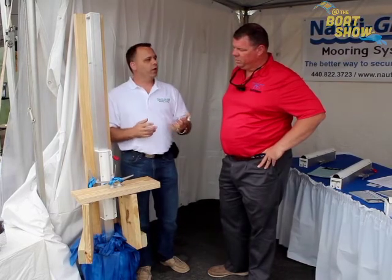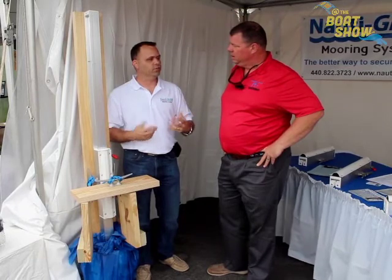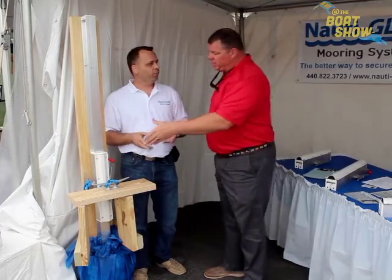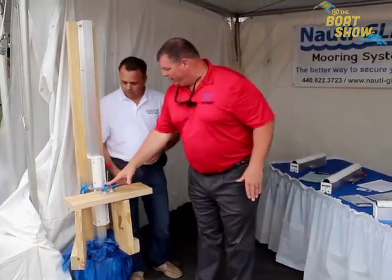You don't worry about whether or not you have the bumper in the right place, whether or not you have enough line or anything else. With this system, you don't need 30 foot of line, 50 foot of line. Do you still need bumpers as well? No, because you're tying off right to here. This is the boat cleat right here.